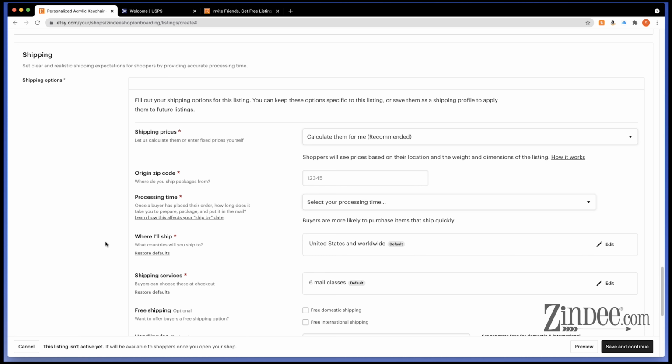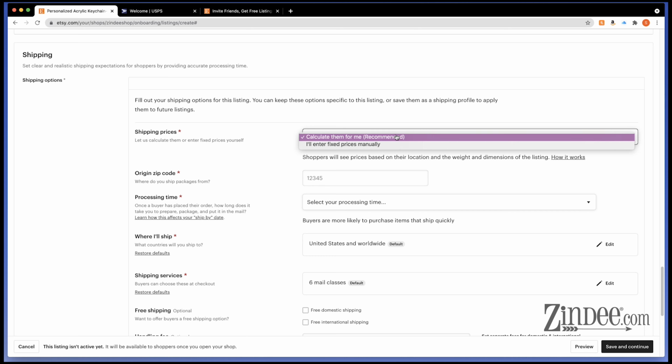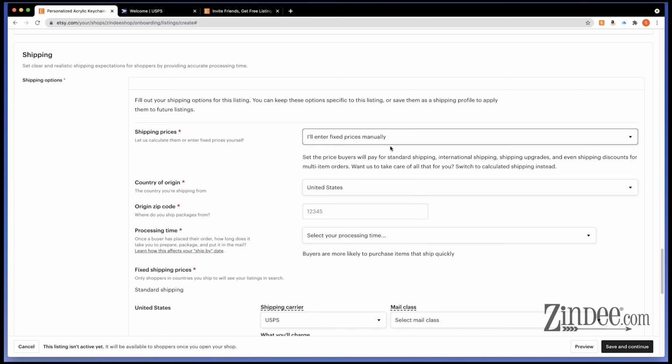some shipping options. Okay, so Etsy has two options. You can get them to calculate it for you, which is very easy. You just need to know the size of your box and the weight of your item, okay? Or you can enter your prices manually and then you will put your information in, okay? This is more of a personal choice of what you want to do, okay?